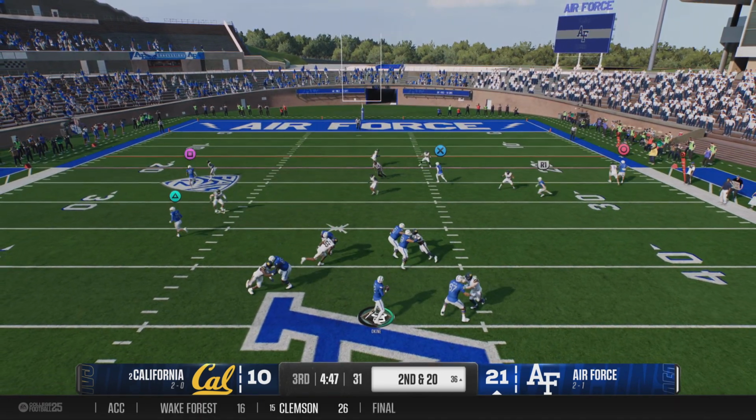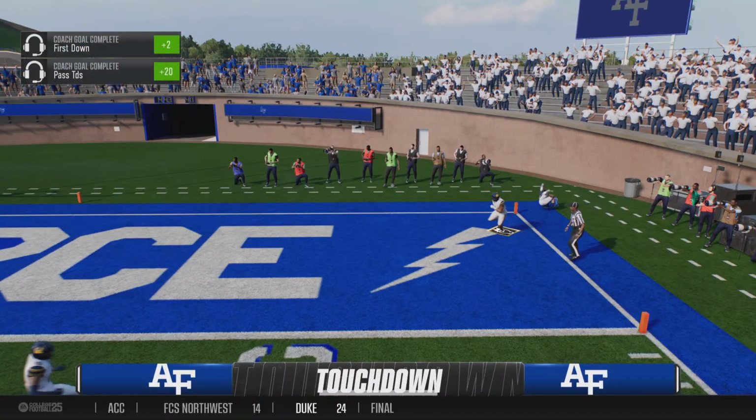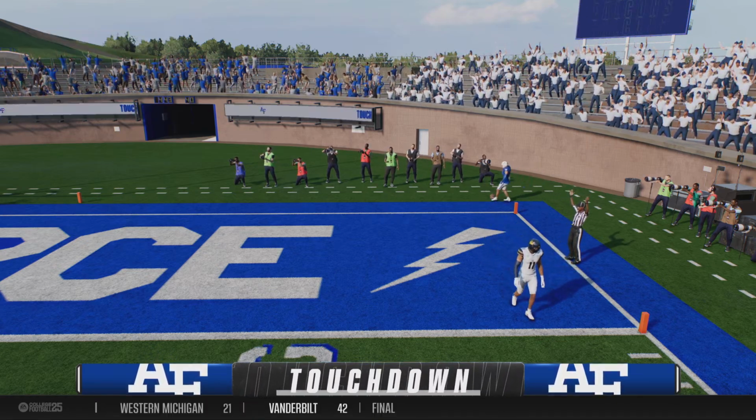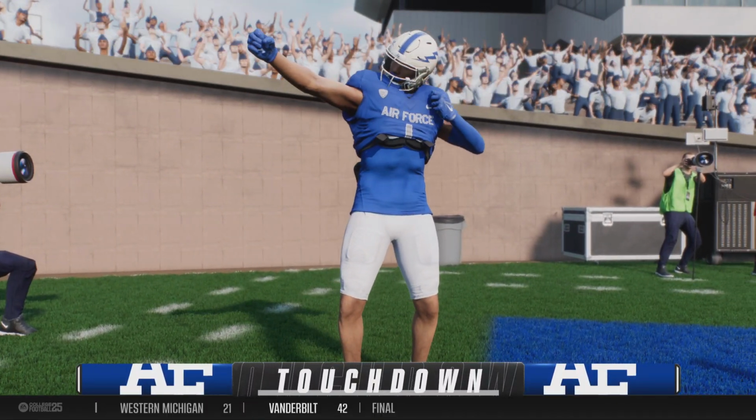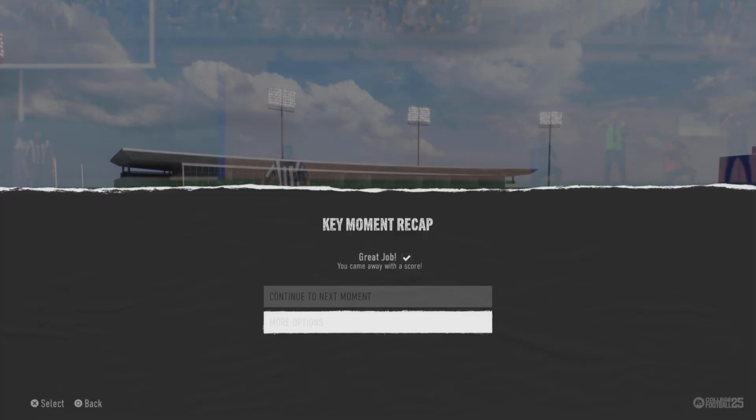He's looking to throw. Lets it fly deep downfield. He makes the catch in the end zone. Touchdown Air Force. These guys are really hitting their stride in week four as they push out that lead.